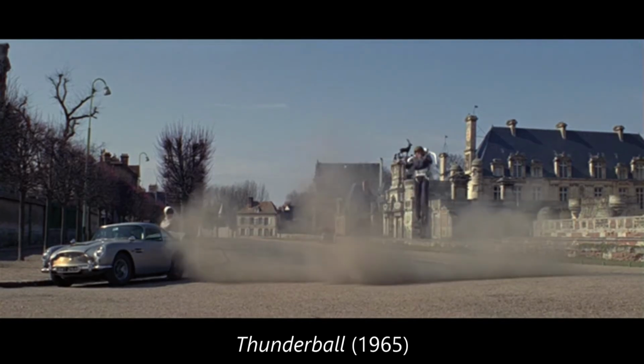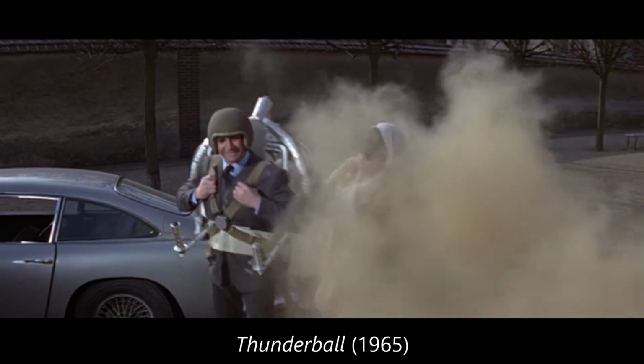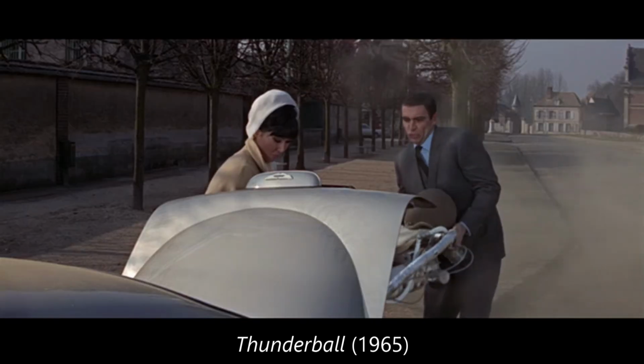And who's waiting for Bond when he escapes with the Aston Martin? Yeah, his French contact. And there she is. So she was in on the whole rocket belt thing from the beginning. So okay, there you have it.